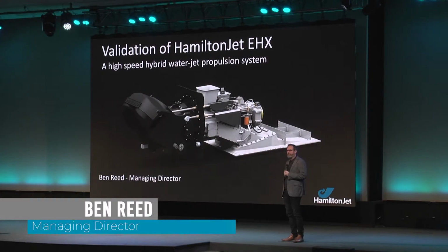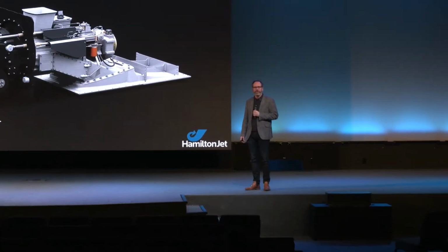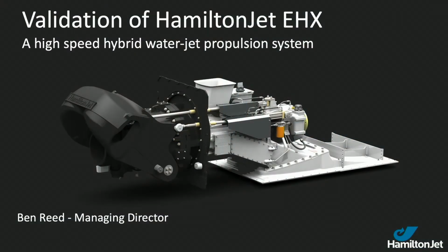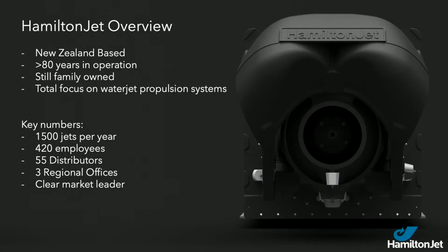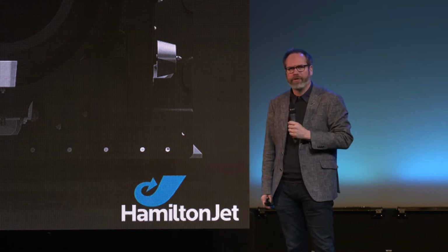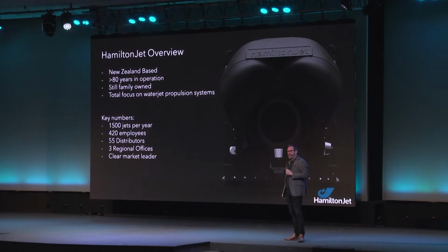I am Managing Director of HamiltonJet, and I am really pleased to be presenting you the story of how we have validated the HamiltonJet EHMX system, which is our own high-speed hybrid water jet propulsion system. We're a New Zealand-based firm since our foundation over 80 years ago, founded by industrialist Sir William Hamilton, and still family-owned and privately owned today.